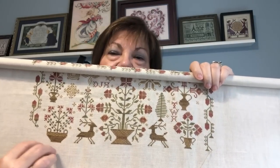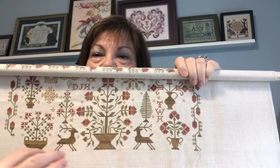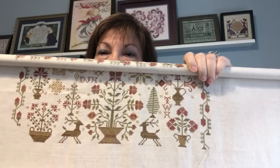Now there's a little decorative strip that goes along here that sort of marks the end of that row, and it starts the middle third. So now I'm gonna roll this down the next time I start working on it. So that was an exciting accomplishment.